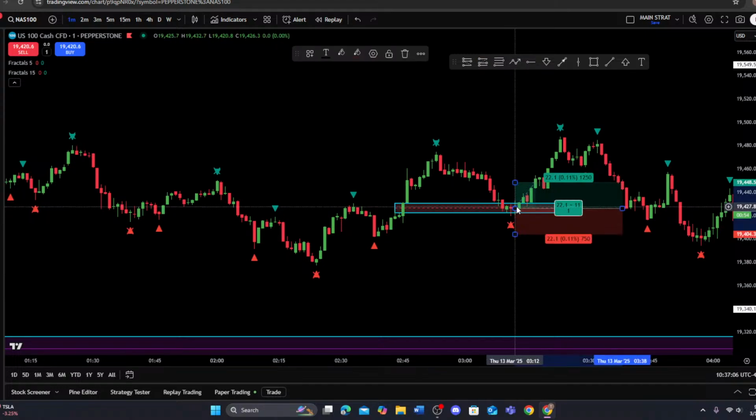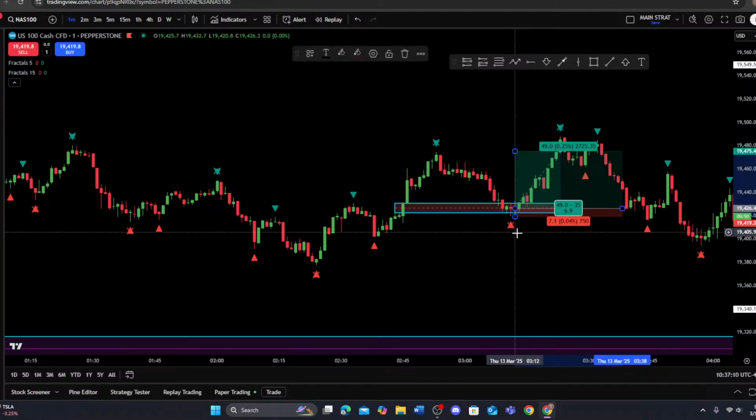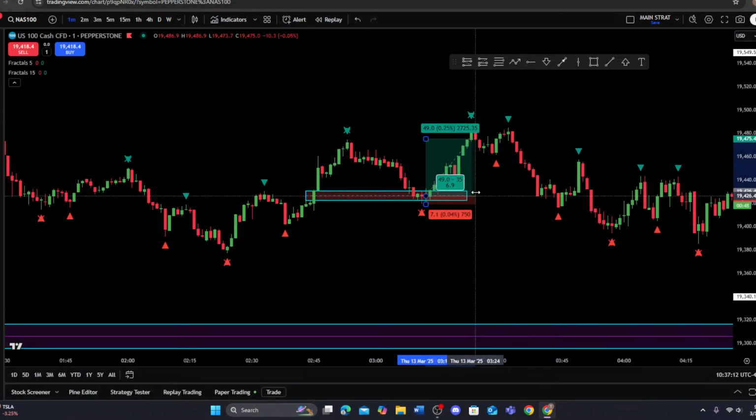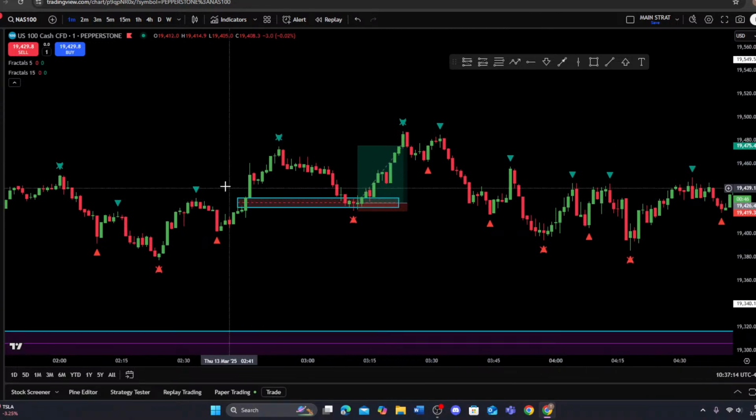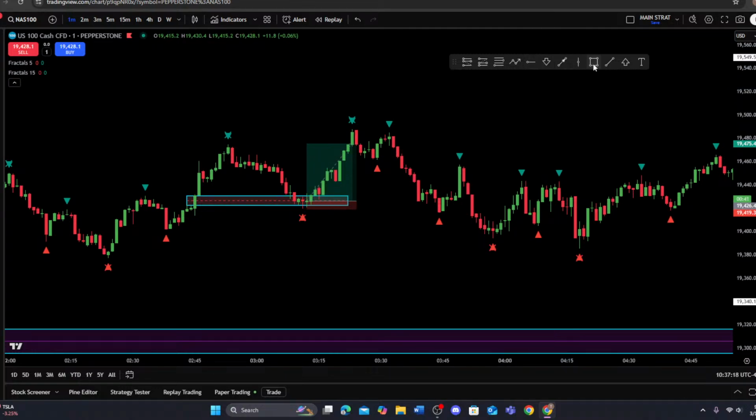Long, target that, stop loss below that for a 6R. So we actually had a break of structure here and here, so this would be for a short.